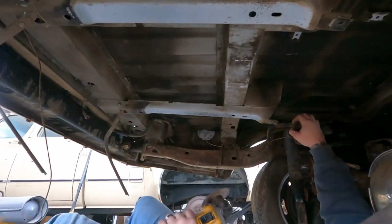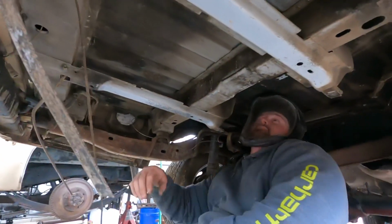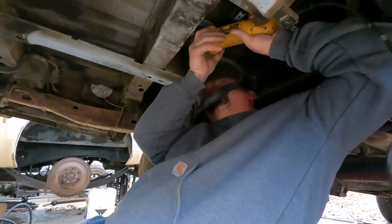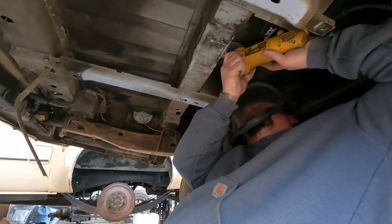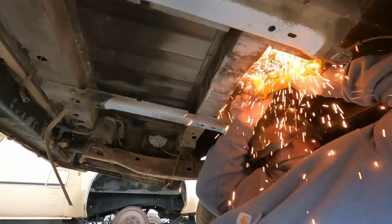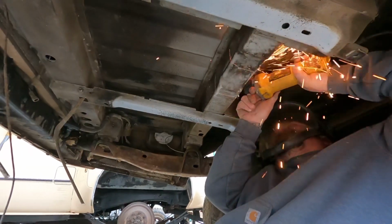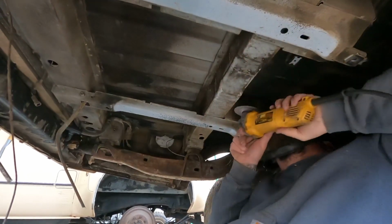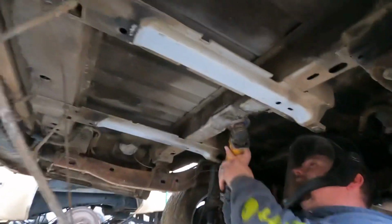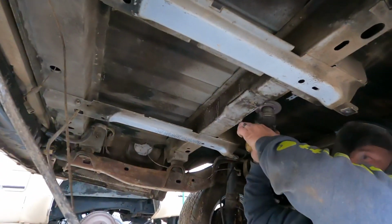Trying to figure out a good way to get in here. If we've got to get the plasma out, we can. That might be alright right here. Oh yeah, you're looking right down Main Street there. Maybe if you score it all the way across, we can wiggle it back and forth and it'll just break off if you cut this back.